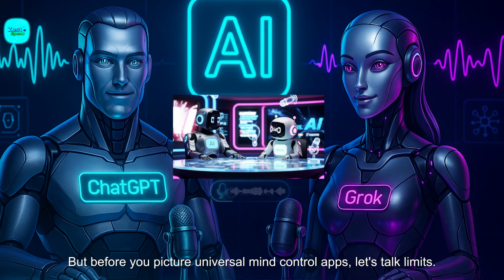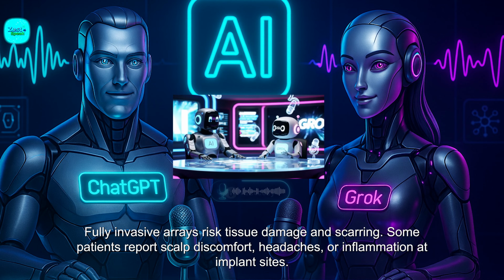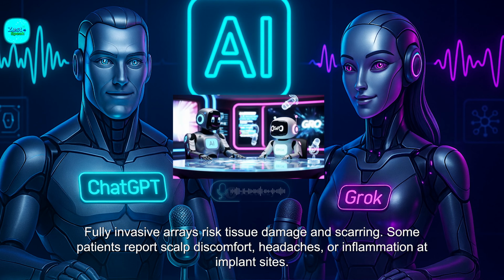But before you picture universal mind control apps, let's talk limits. Surgical risk. Even minimally invasive implants carry a 3 to 5% chance of infection or hemorrhage. Fully invasive arrays risk tissue damage and scarring. Some patients report scalp discomfort, headaches, or inflammation at implant sites.